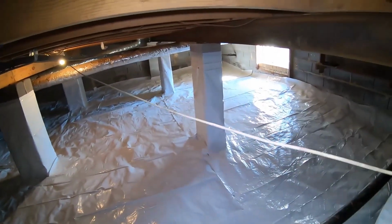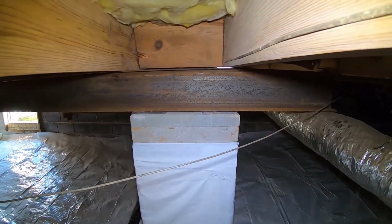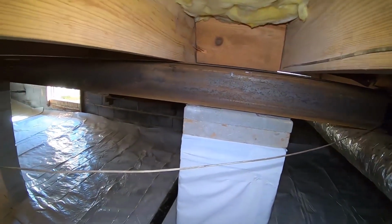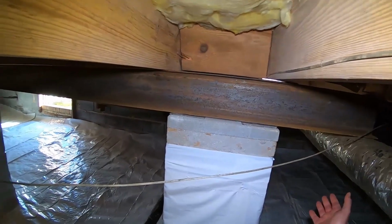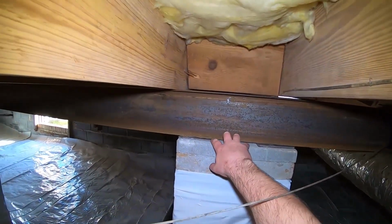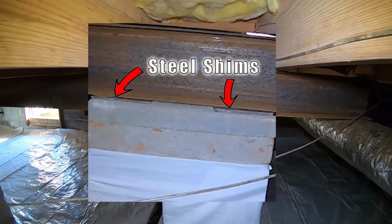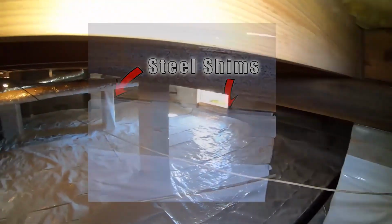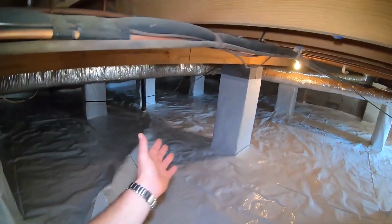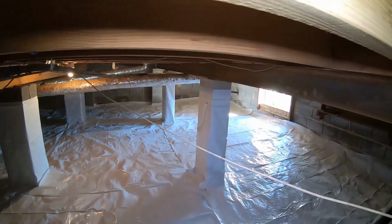A common misconception is that you have to have some sort of smart jack or adjustable post to be able to adjust floor systems. You can put dunnage on either side of these piers, lift it slightly, and you can change the size of these shims. So if you have a traditional CMU pier setup in your crawl space, it's better to install CMU piers just like these, which are the original piers that came in the house. Why would you want to switch to some sort of jack post?